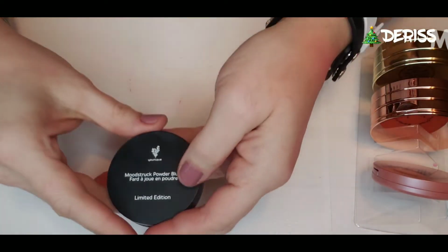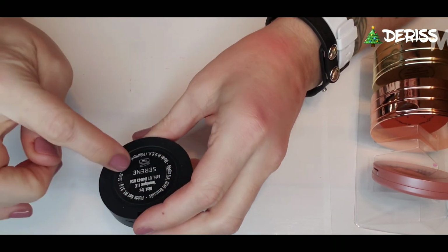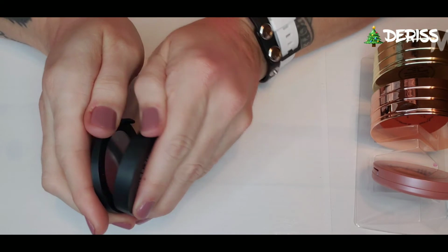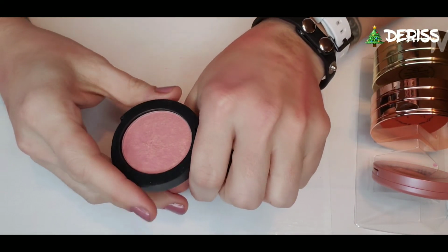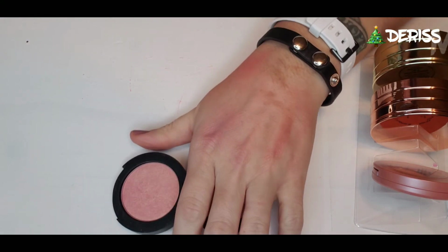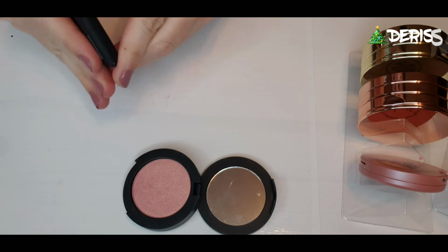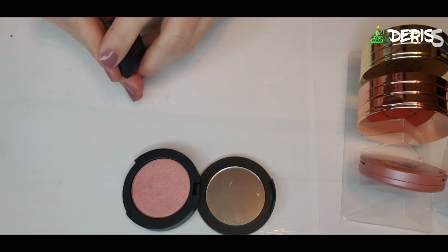And then next up is a Unique limited edition powder blush in the shade Serene. When I first got this, I used it and used it and used it. It kind of reminds me, actually, now that I'm looking at it, let me find that NARS. It reminds me of the NARS Orgasm. I can open it.